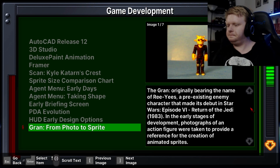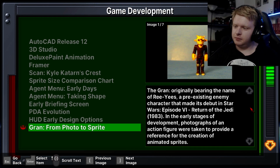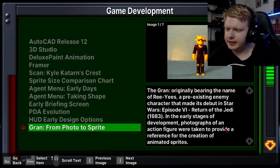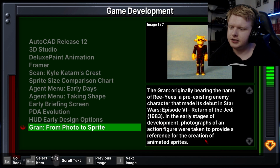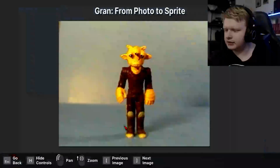Alright, we're back at it. The Gran, originally bearing the name of Reyes, a pre-existing enemy character that made his debut in Star Wars Episode 6 Return of the Jedi in 1983. In the early stages of development, the photographs of the action figure were taken to provide a reference for the creation of the animated sprites.